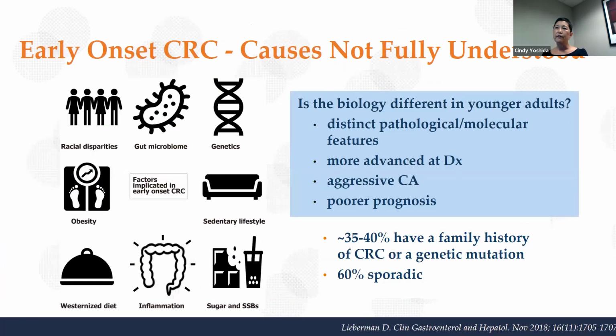What's the cause of early onset colon cancer? We really don't know. We know that colon cancer is found at a later stage in these younger people. We also know that colon cancer has a much poorer prognosis in people who are younger. About 30 to 40% of people will have a family history of colon cancer or genetic mutation, but in over 60% of early onset colon cancer, the cause is really unknown.